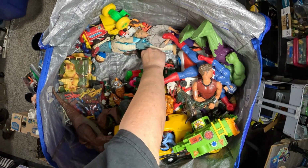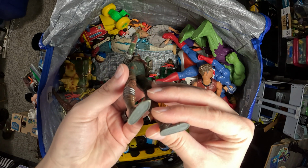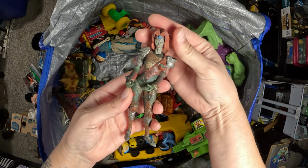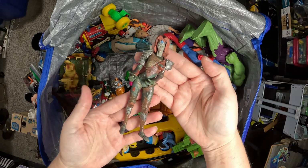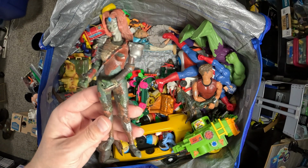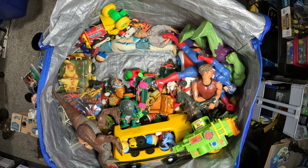How funny. What's this? Is this McFarlane again? Yep, McFarlane Toys 2001. Looks like an elf lady or... I don't know. She's pretty cool looking though. Very heavily detailed. This kind of stuff can be worth some pretty good money if you find the right, like the Spawn figures. We've sold quite a few of those for a decent amount of money in the past.